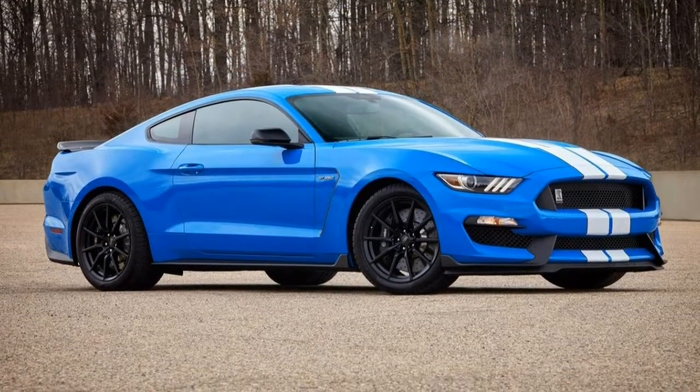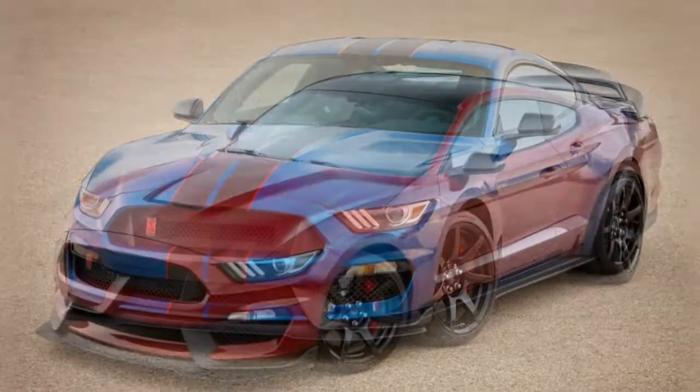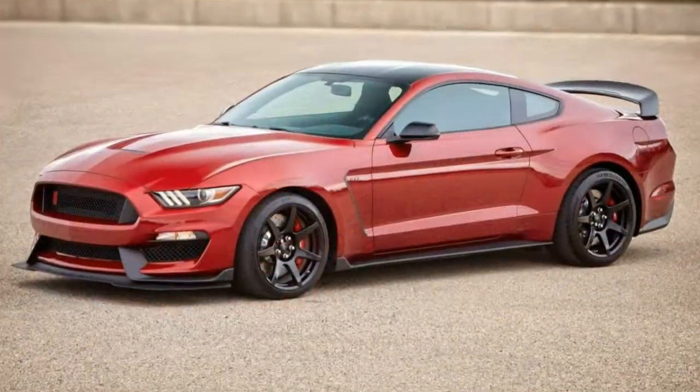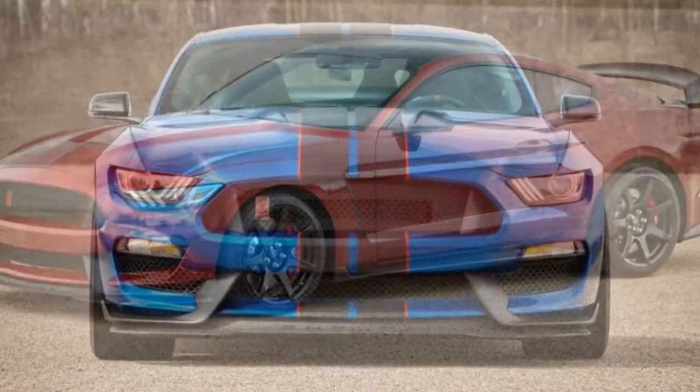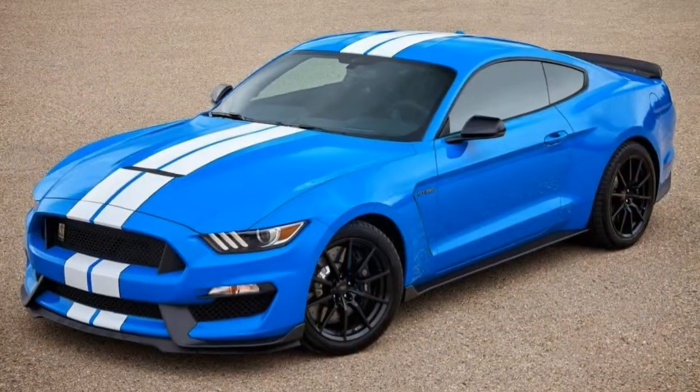Roominess. Interior space hasn't been compromised in the name of performance. There's adequate headroom and shoulder room for two adults, though some might find the center console somewhat intrusive. The rear seats should be considered storage.